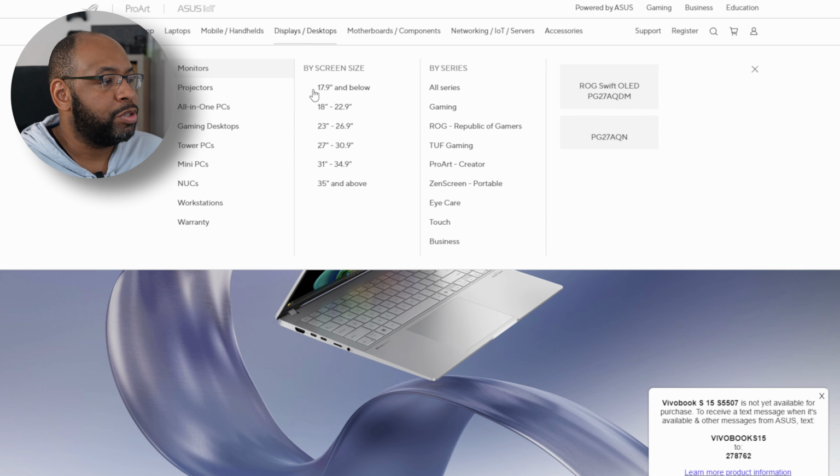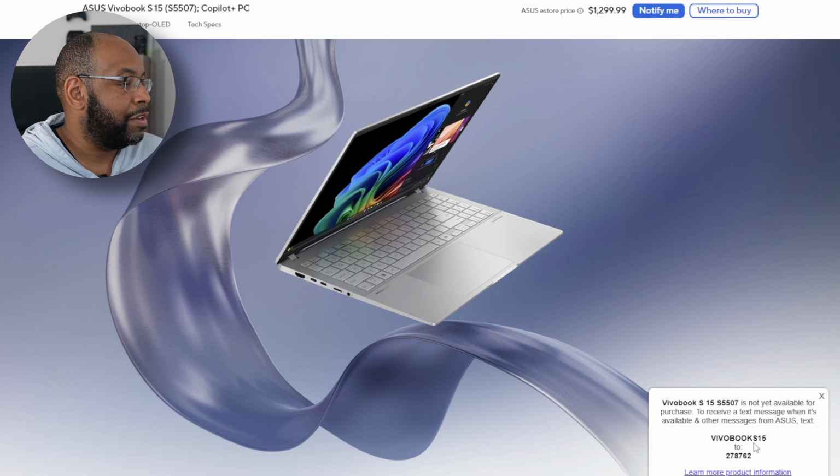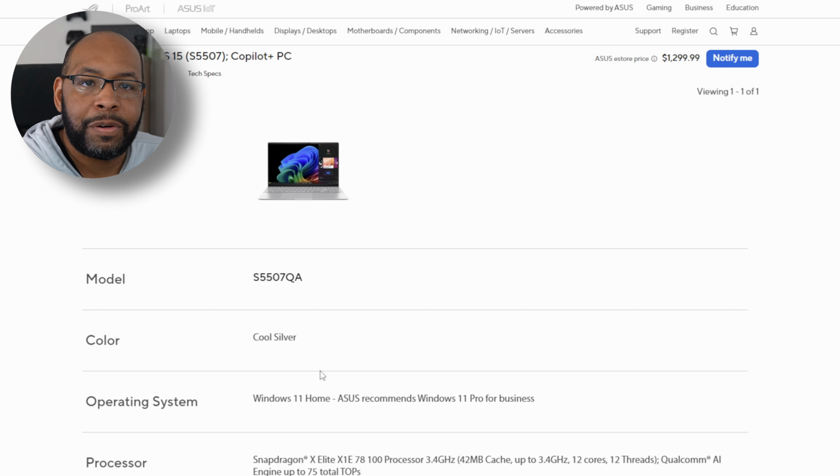Let's move on to Asus, who also launched the VivoBook S15. I don't think there's a buy page for this. You can see right here, not available to purchase. You can get notified about it, but we can jump into the tech specs real quickly outside of the landing page and get some more information.